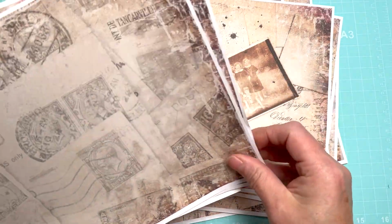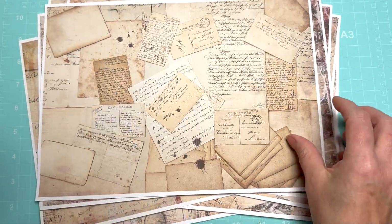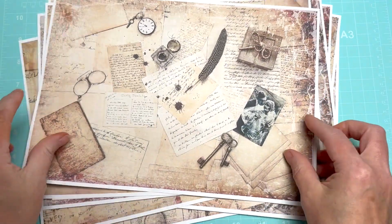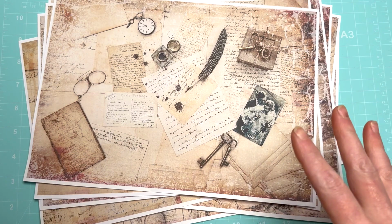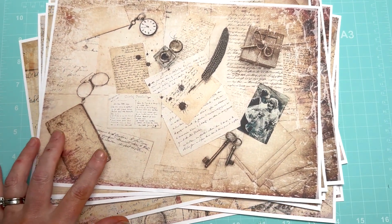Obviously you can fussy cut it, you can make envelopes out of it, pockets out of it, do what you want, but I've specifically made these, as I say, initially for my own personal use, and then I thought, well, why not share and give everybody a bit of a treat.